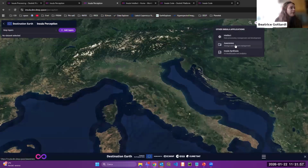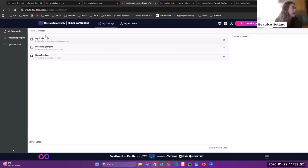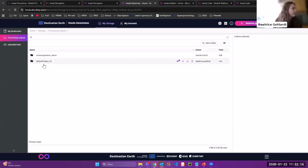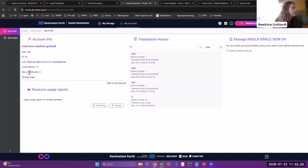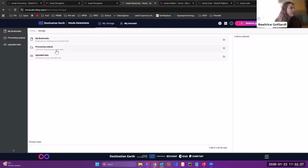Let's go very fast into the awareness page, but I will not go into details. Here you can see an area where you can manage your bookmarks, your uploaded data and processing outputs. For example, there are the two folders that I created in my runs, and your account, your profile, your balance, your credits that you still have left. It's very interesting that you can access your storage areas here, because from here you can also give access to other people of your team directly from this area.